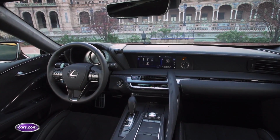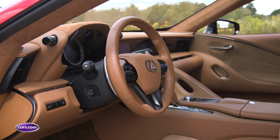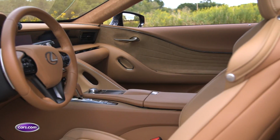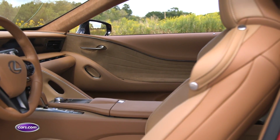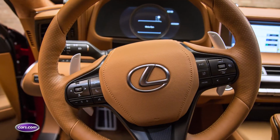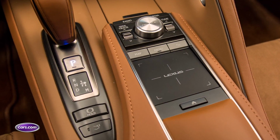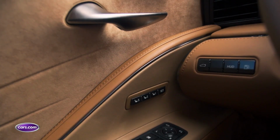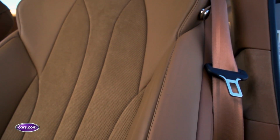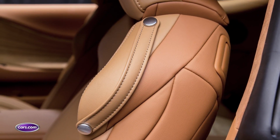The LC might not win many races, but in terms of interiors, this is where I want to be for this much money. The luxuriousness of the interior is unparalleled with anything else in its price range. It's almost like being in a concept car interior. There are a few buttons here and there that are pulled from other Lexus vehicles, but otherwise, just the stitching on the door panel and the design and these seats, it just feels like you're in something special. And this is where that grand touring makes more sense.